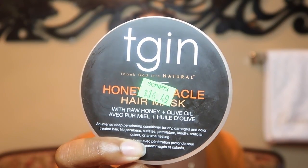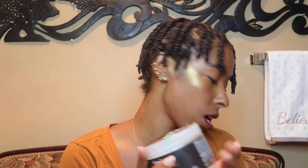A deep conditioner that I'm using right now is this TGIN Honey Miracle hair mask. It has raw honey and olive oil in it. It's natural. It smells like cherries, and it lasts a really long time. It's thick, but it also goes a long way.